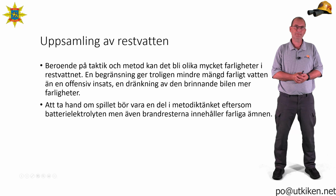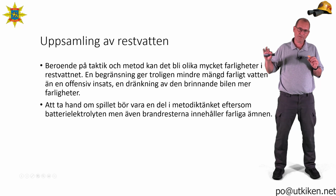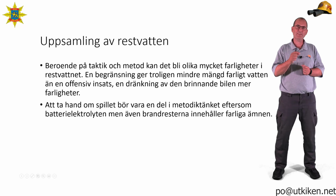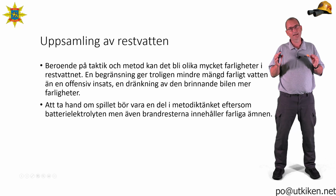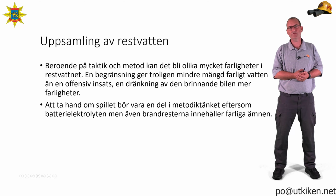Leftover firefighting water. Depending on the tactics and methods, there could be a lot of toxic chemicals in the leftover water. And if we try to contain the fire and spray water on the surfaces we want to protect, we will probably drain less toxic things out of the burning vehicle than if we drench that vehicle with water. Also, to contain a fire, we probably need less water than we would using the recommendations of large amounts of water and a long time.